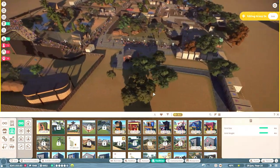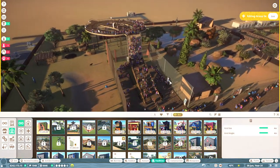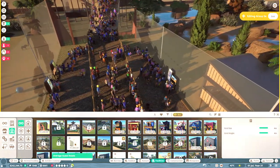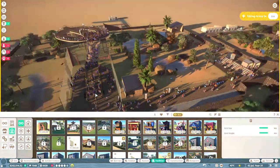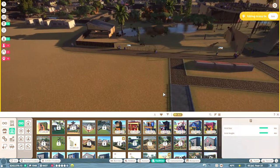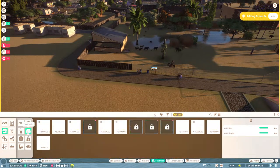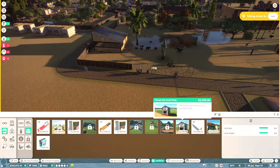That'll do for now. Crikey, we have so many people in the zoo. This is insane. Luckily, this is smiling. We need more drink places, according to our doodah. So let's put some drink stuff in here. Let's do that. I don't know if we're going to get around to putting animals in today. I wanted to.